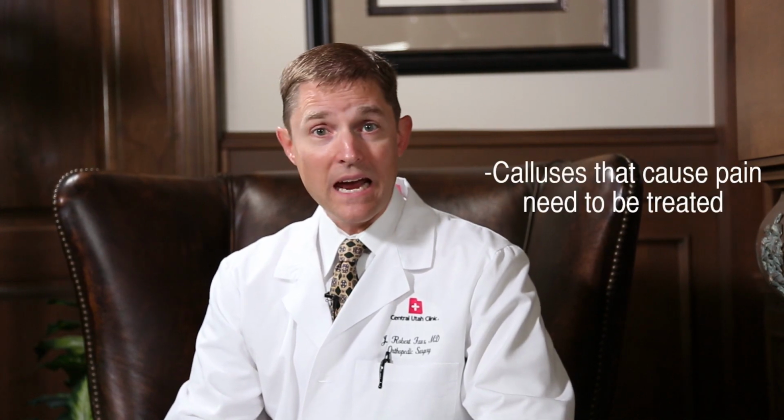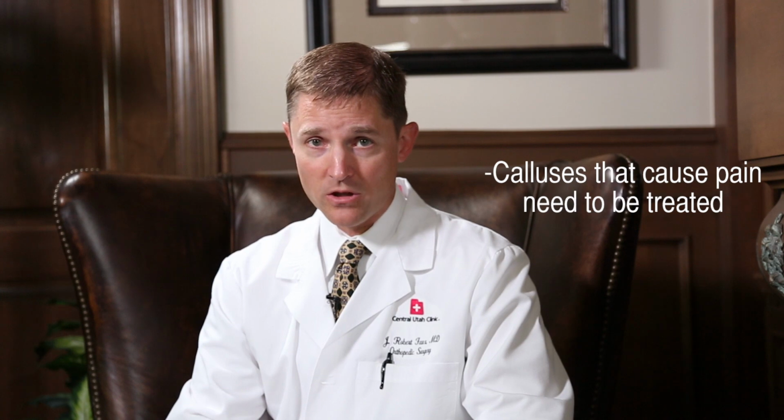One of the problems with a callus or a corn is that if it thickens significantly, it can start to actually be a cause of pressure to the underlying tissues of the foot and can cause pain, and even in some cases can even cause an ulcer itself underneath if it's allowed to become thick enough and prominent enough. So calluses that cause pain are typically the ones that need to have attention and be treated.